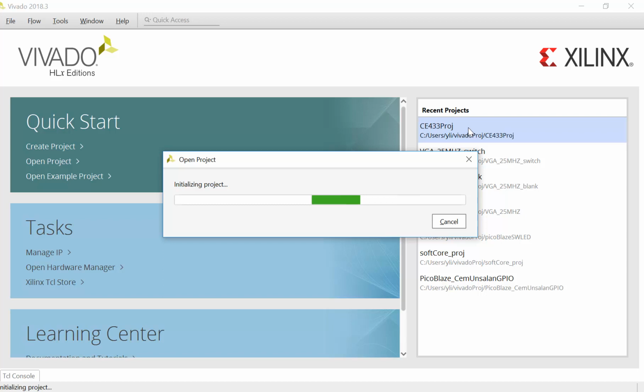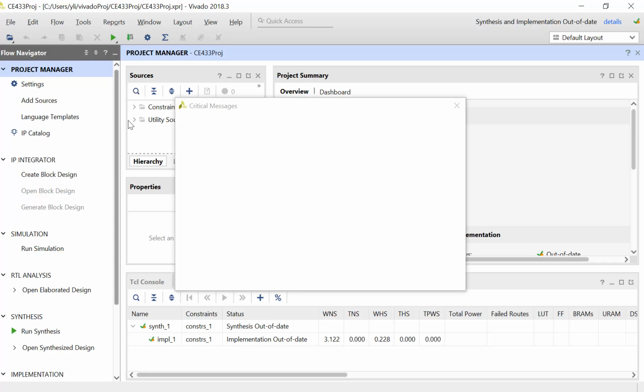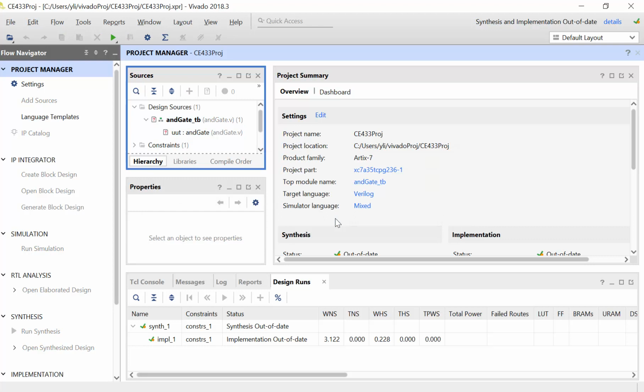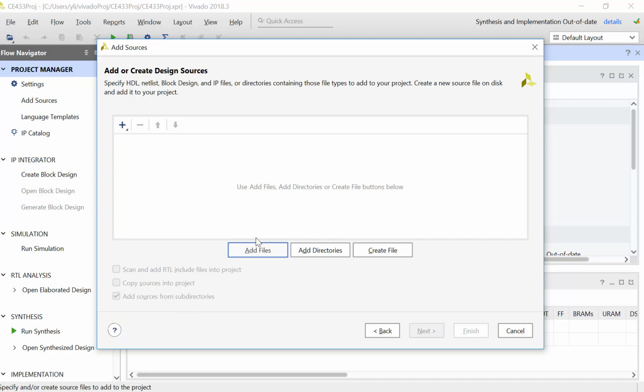So if you have old files in the project, just remove them from the project. I'm going to show you how to do it really quick. Okay, see, these are the old files. I'll control click, so I can select both of them and right click to remove the files from the project. And then click this little plus sign and make sure this is add or create design sources and go to next, add files.